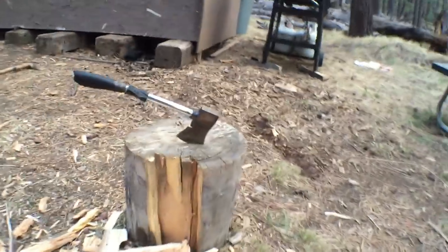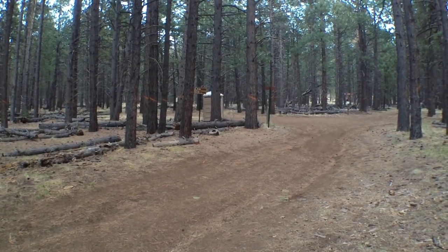I was looking at this axe over here. This one right here, the one I was using earlier today. And I was thinking to myself, it doesn't seem right leaving this axe outside my yurt all night long. It just seems like a horror film waiting to happen. So I think I'm going to bring it in with me tonight. Good call. So over there's the porta potty.